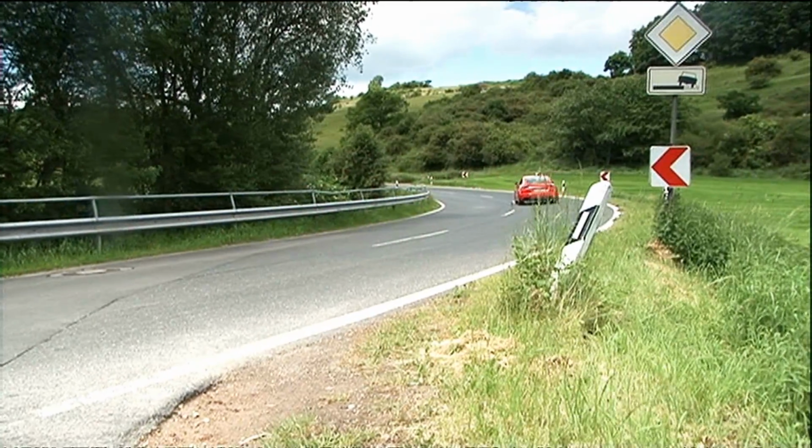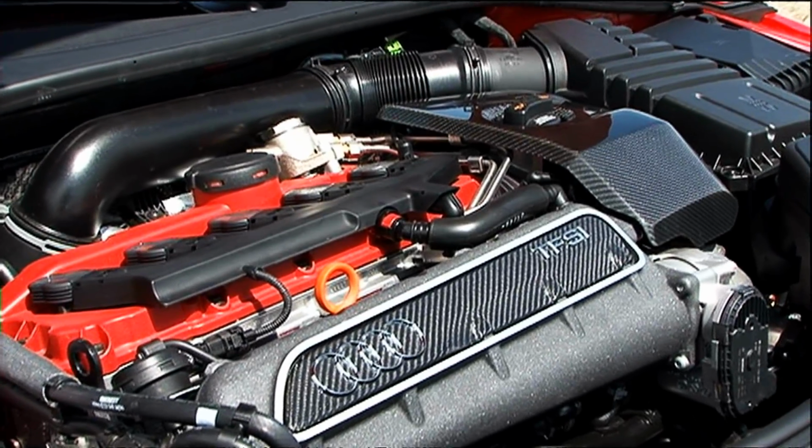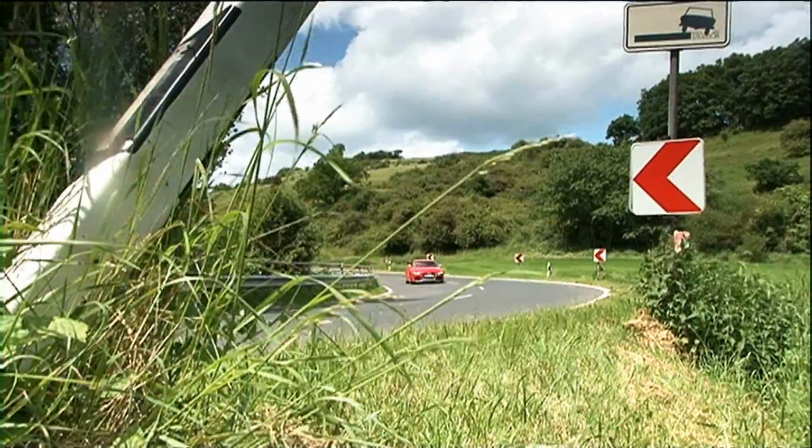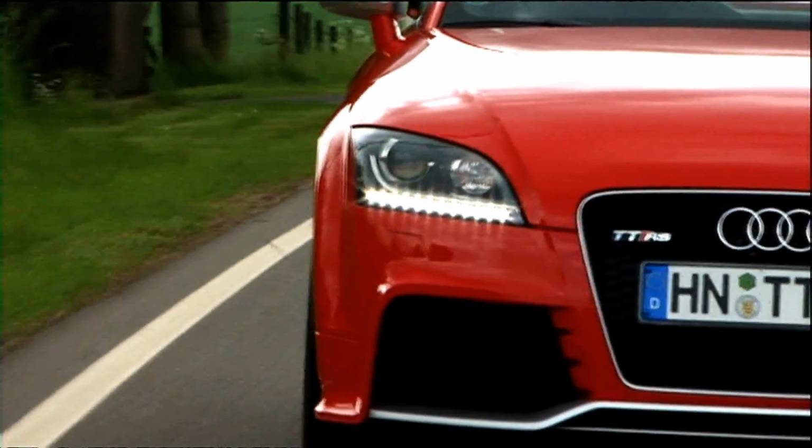When the Quattro engineers started work on the TT, they weren't impressed with the existing engines, so they went ahead and made their own bespoke 2.5 litre 5-cylinder turbo engine that pushes out a very healthy 340 horsepower. This gives the TT RS some serious performance. 0 to 62 takes 4.6 seconds. That's the same as an Audi R8 supercar. If you think that's impressive, how about a 174 mph top speed?